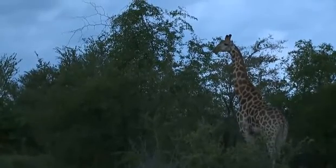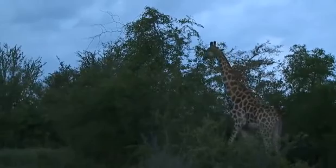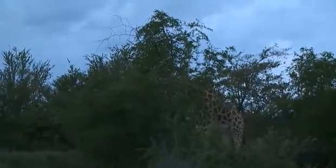He's now looking at a bunch of impala that are coming down to the open patch just above Twin Dam itself, and we'll leave him to feed on this buffalo thorn for a little bit.